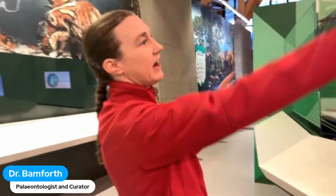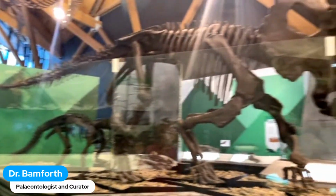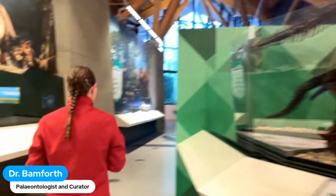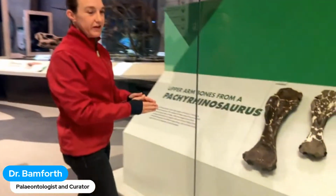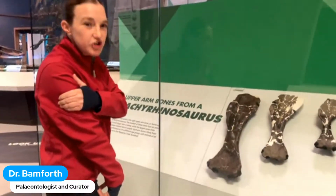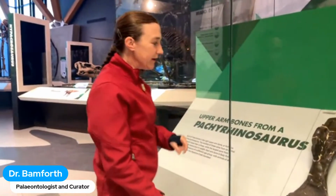So again, this is our adult Pachyrhinosaurus and our baby. These are casts, these are replicas of real bones. But let's take a look at some of the bones we have on display here. So this display here, these are upper arm bones. These are what are called humerus. So you and I have humeri as well. So dinosaurs did as well.